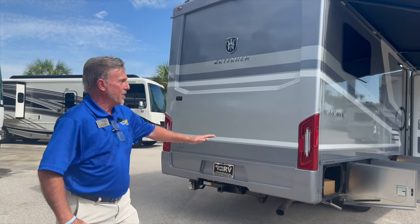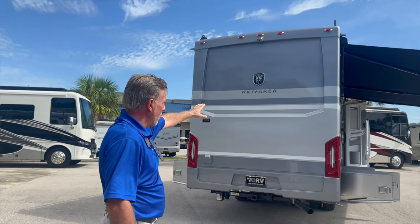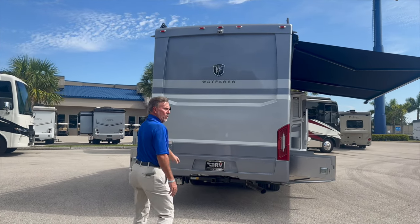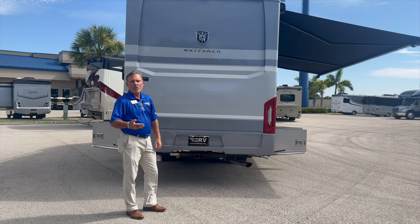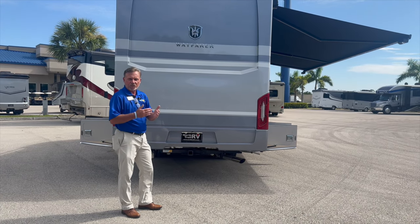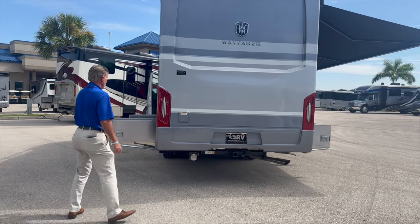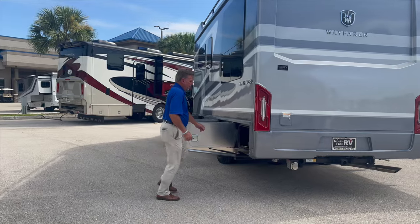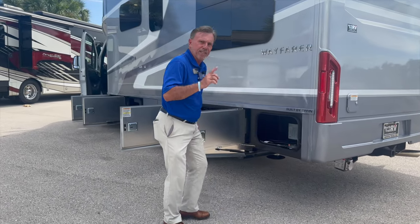Again, beautiful lines. Look at the back of this coach. It has a rear camera and side cameras. Here is a 5,000 tow hitch rating. We recommend 4,200 or less to be the most comfortable, safe way of driving. That way you're going to be smooth down the road. Back here is your 30 amp connector. You've got one AC up on the top.